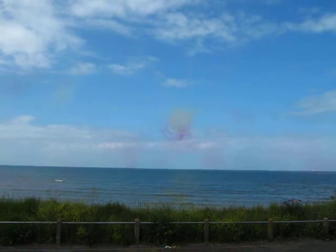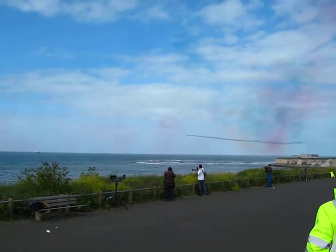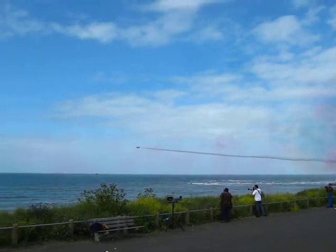Okay, coming in from the right and left, once again, here's the synchro pair. This manoeuvre is called the carousel. They're going to make 3 opposition passes. Here's the first.